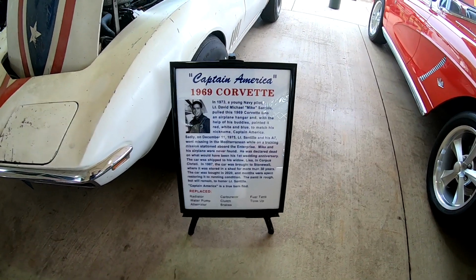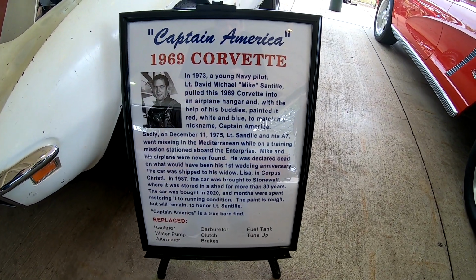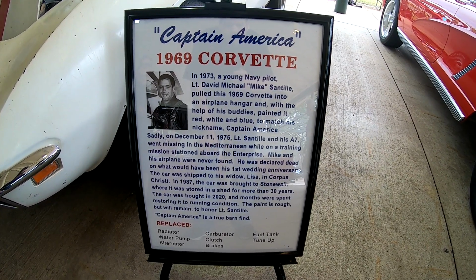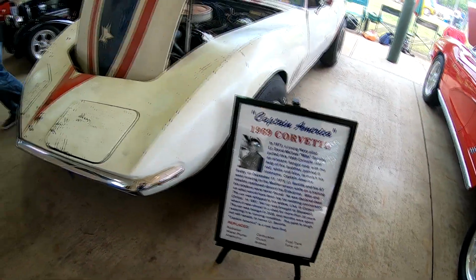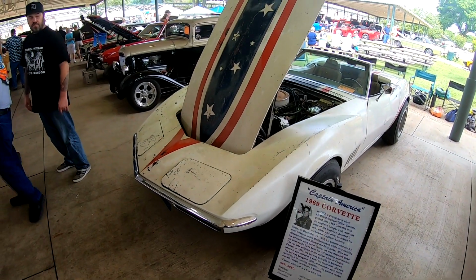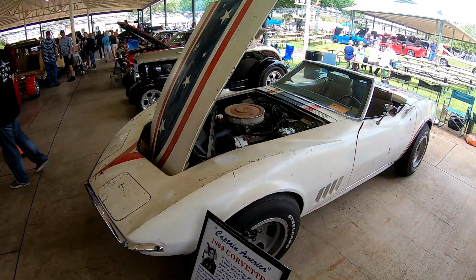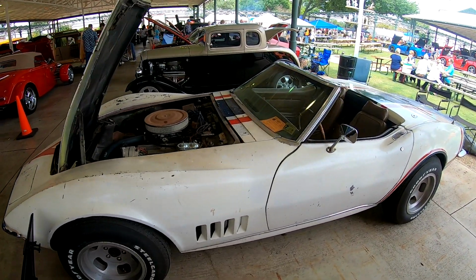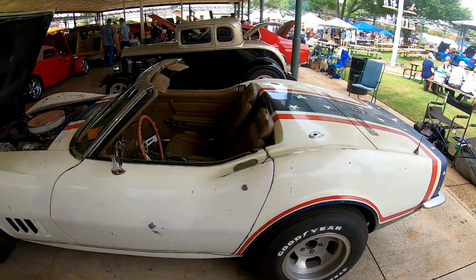This is the 1969 Captain America Corvette. In 1973, a young Navy pilot, Lieutenant David Michael "Mike" Santilli, pulled his 1969 Corvette into an airplane hangar, and with help from his buddies, painted it red, white, and blue to match his nickname, Captain America. Sadly, on December 11, 1975, Lieutenant Santilli and his A-7 went missing in the Mediterranean while on a training mission stationed aboard the Enterprise. Mike and his airplane were never found again.